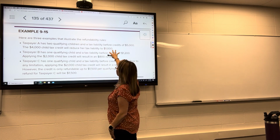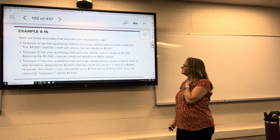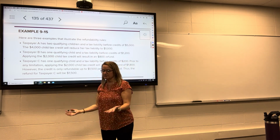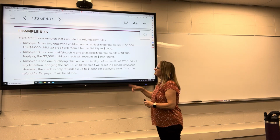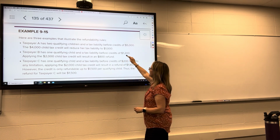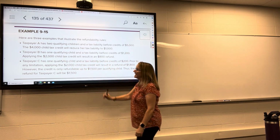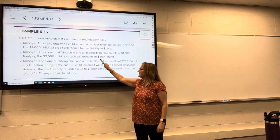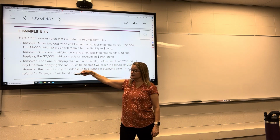So, some refundability rules. Taxpayer A has 2 qualifying children and a tax liability before the credits of $5,000. $4,000 tax credit reduces the tax liability to $1,000. So there's no refundable portion there because it doesn't bring them below 0. Taxpayer B has 1 qualifying child and a tax liability before credits of $1,200. Applying the $2,000 child tax credit results in an $800 refund, even though their liability was $1,200. So they get $800 of refundable child tax credit.